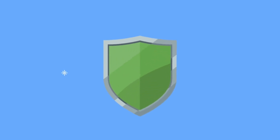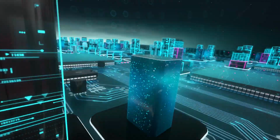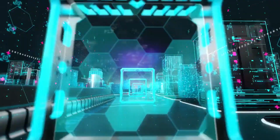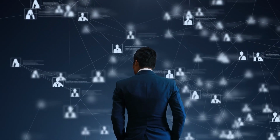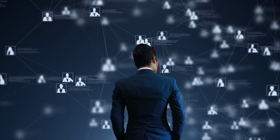Imagine reducing your risk of being hacked by over 80% just by tightening your privacy settings on these social media platforms. That's the power of taking control of your digital privacy. You're not just protecting your data, you're securing your peace of mind. Think of it as digital self-defense.